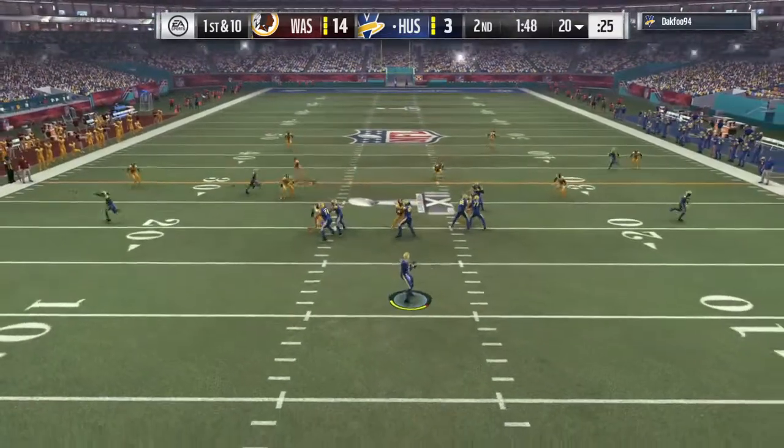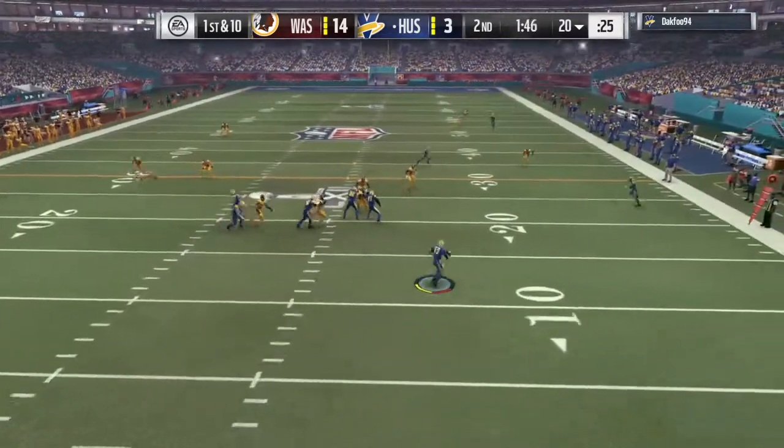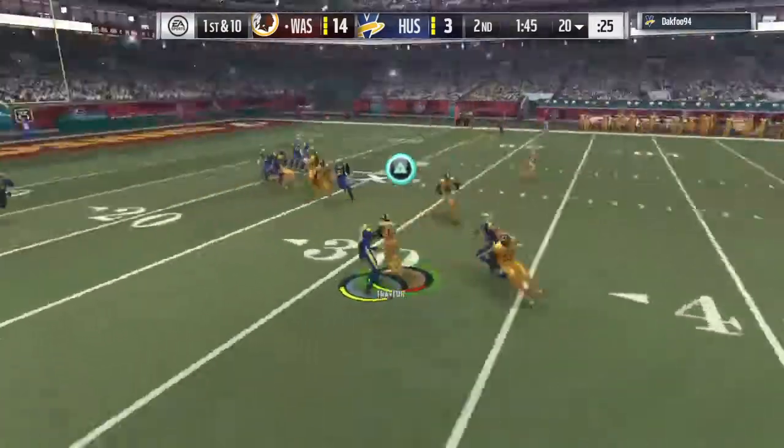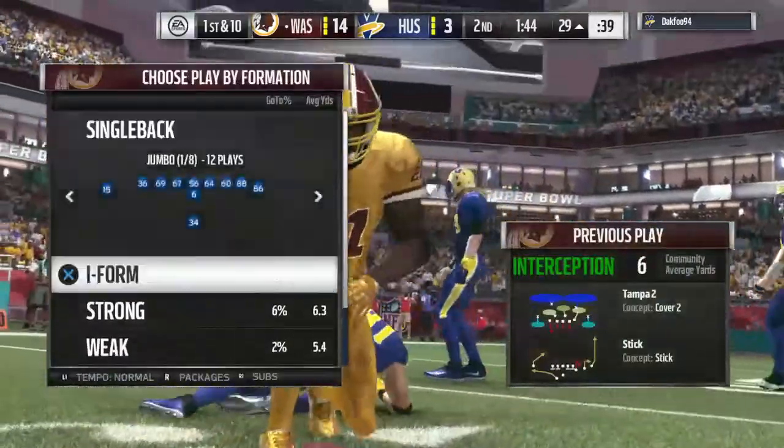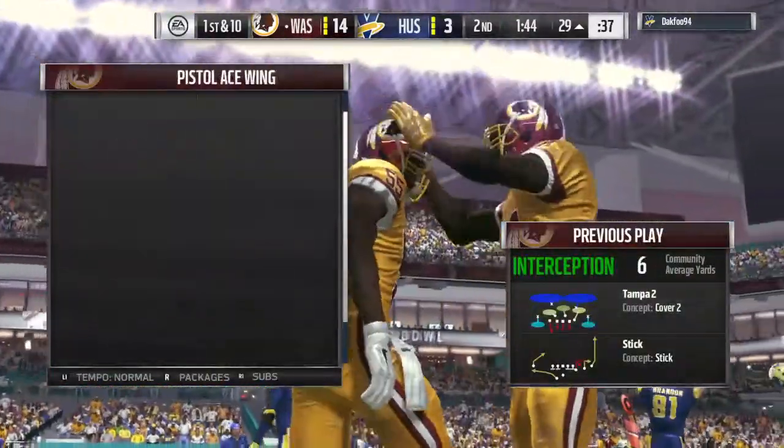They'll come out throwing here to start the drive. Flush to his right. He rifles one that's intercepted. A great read, and it's picked off. And they will take over at the 29-yard line.